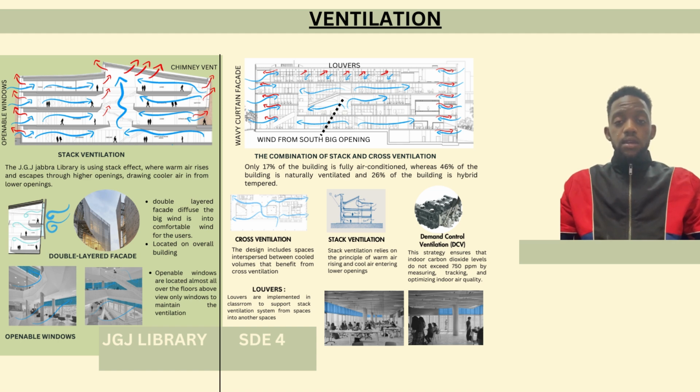In the end, SDE4 is most likely to have more effective natural ventilation with its louvers and facade design to transfer natural air, compared to JGJ Library, which only has openable windows for transferring wind loads. So next we have natural ventilation.